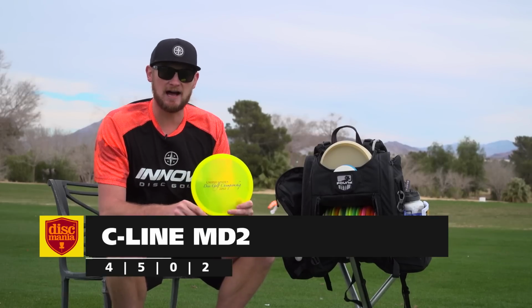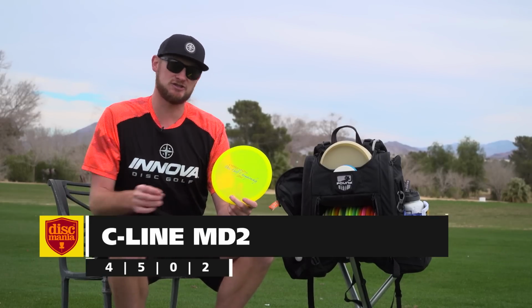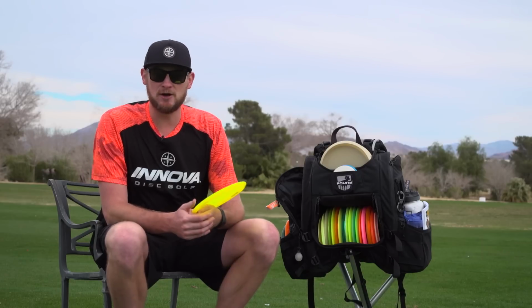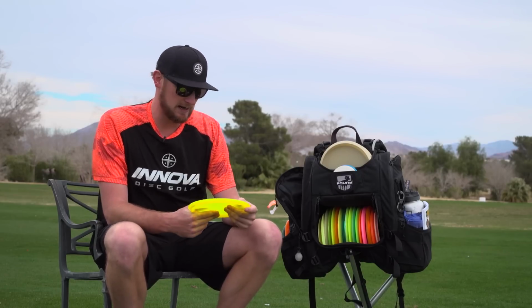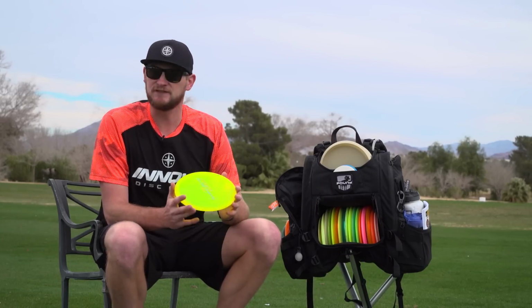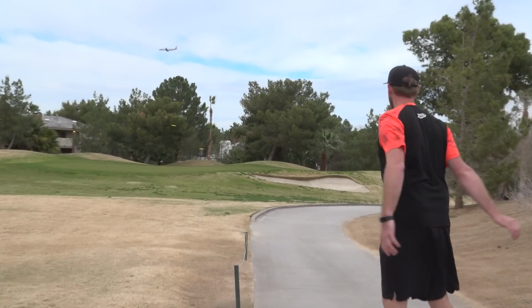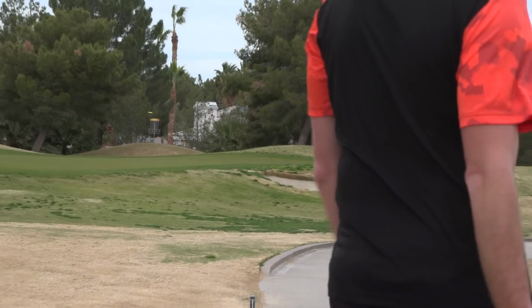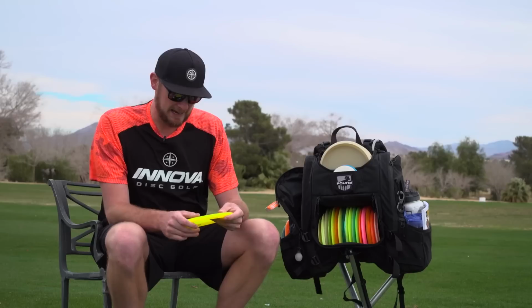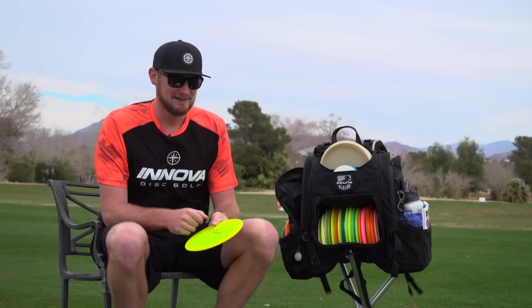This is a C-Line MD2 that I got as a player's pack disc in 2010 at the USCGC. Didn't know that I'd be using this thing one day in a tournament. However, it's just a perfect feeling flying disc for my flick. The mid-ranges I have in my bag, it's really important that I can throw them for flicks and for backhands alike. And if I can't flick them, I will typically take that mid-range out of my bag.